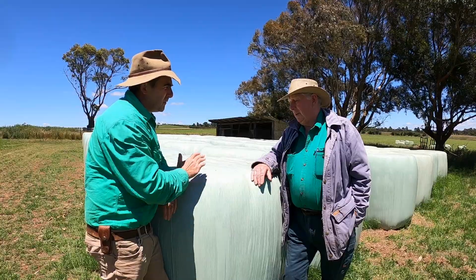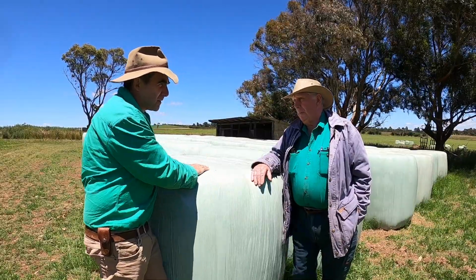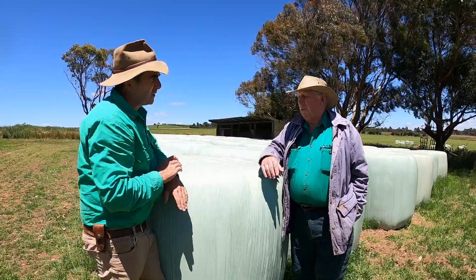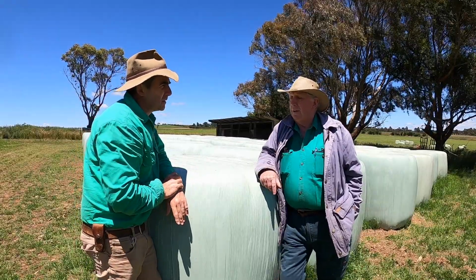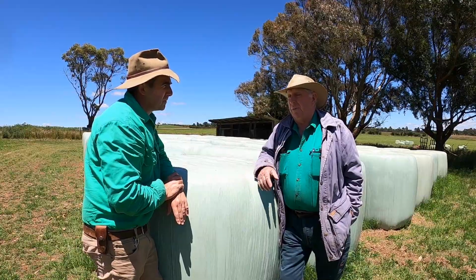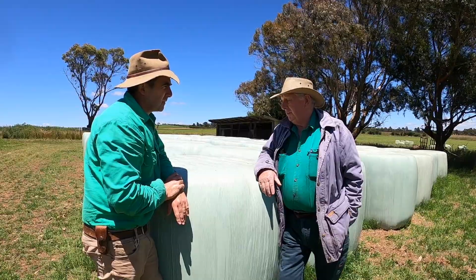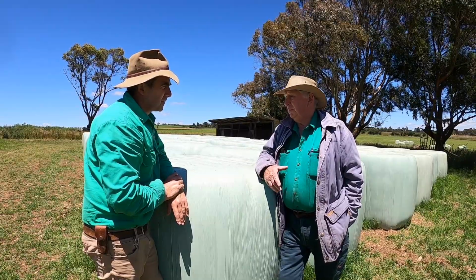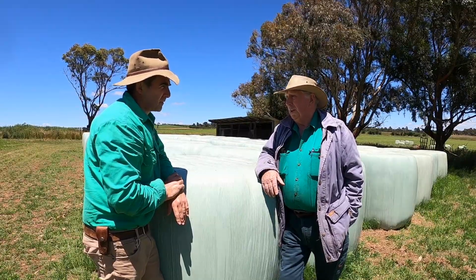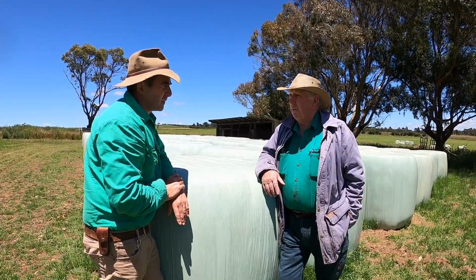And you've got a rule, once it's been baled, it's got to be in the plastic quick smart. Yeah, preferably within 2 hours. A couple of hours longer you might not see a lot of difference, but if you're aiming for the top feed test, you've got to do everything as well as you can, and that is wrapping it as soon as you can after it's been baled.